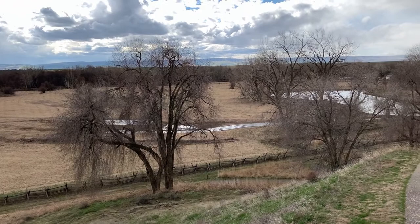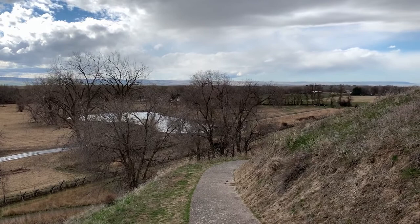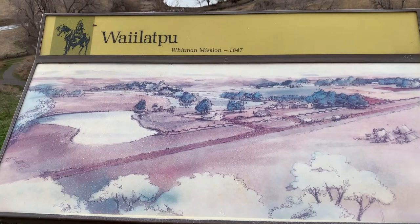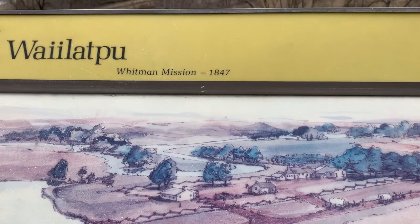The Whitman Mission National Historic Site commemorates Marcus and Narcissa Whitman, who helped pioneer the Oregon Trail. Narcissa and Eliza Spalding were the first white women to actually make the trip across the continent.